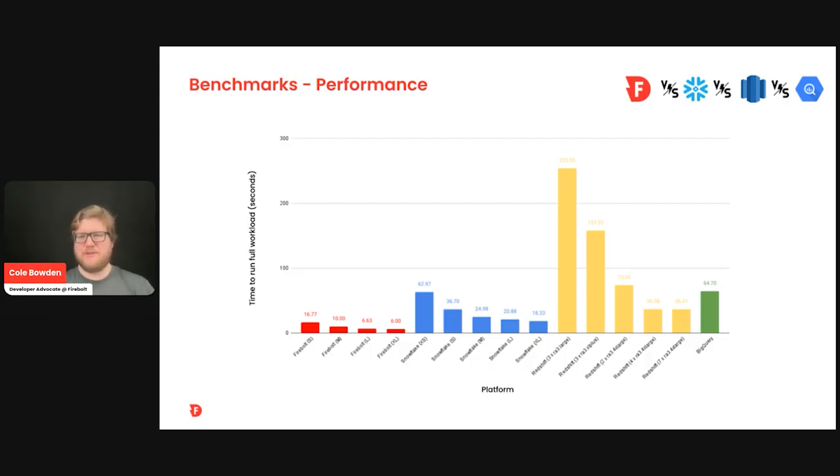And as you can see from this chart, Firebolt is very fast. In fact, it's so fast that our smallest engine on this chart, a single node small engine, is faster than any configuration we tested on any of our competitors. So even a Snowflake XL warehouse could not achieve the performance of a Firebolt small, and that's despite being nearly 40 times the cost.